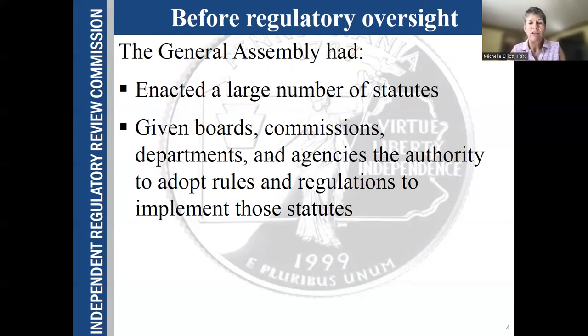And agencies will often cite to this very general rulemaking authority when they promulgate a regulation, because that language gives them great latitude for writing whatever regulations they want. Okay, next slide, please.